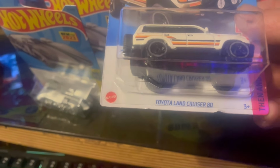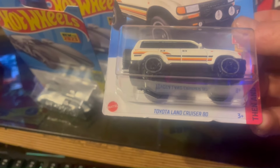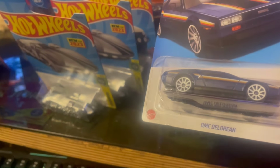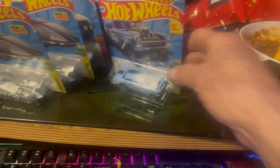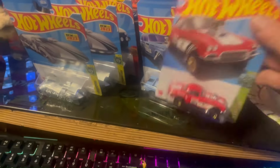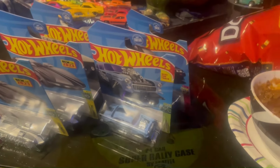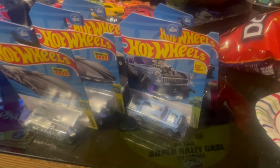And the Toyota Land Cruiser and the DeLorean and a gasser. I found this one too today. So I got two gassers, but I'm not gonna open that one. I'm just gonna open this gasser.